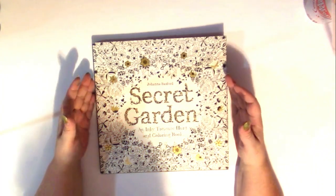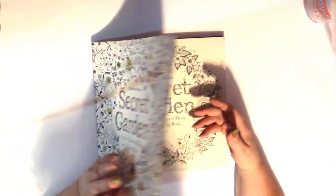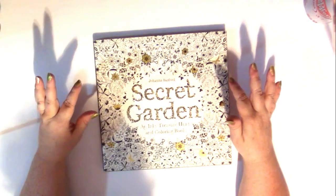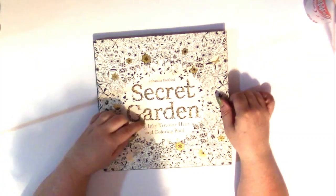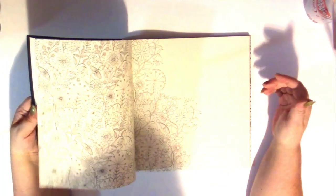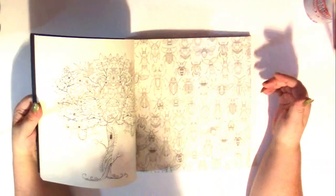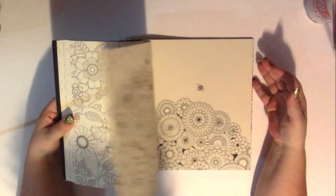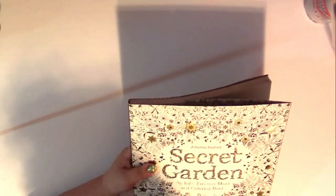And I finally got myself Secret Garden. On Amazon.ca. It was on sale for $9. So I had to pick it up because, I mean, everybody has this. A lot of people, this was their first adult coloring book or their introduction to adult coloring. I started coloring way after this was like the only one there was, and it just never appealed to me. But this year I have found out that I just absolutely love coloring leaves first and flowers second. So those are definitely going to be my kind of pictures.